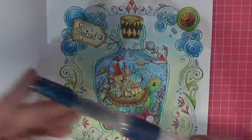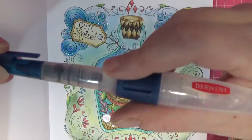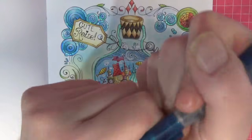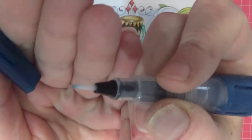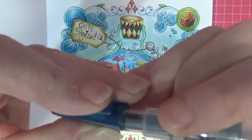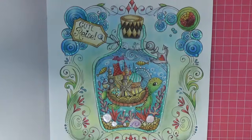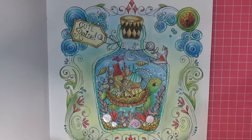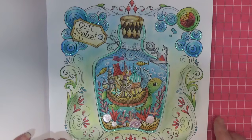Barely any buckling whatsoever. That's because I've been using the Derwent paintbrush with the push button here, and I was kindly gifted a set of them at Christmas, and they are perfect. They don't put out too much water, they don't flood your page. So I was able to get really good results with it, blending, and yeah, I'm really proud of myself.